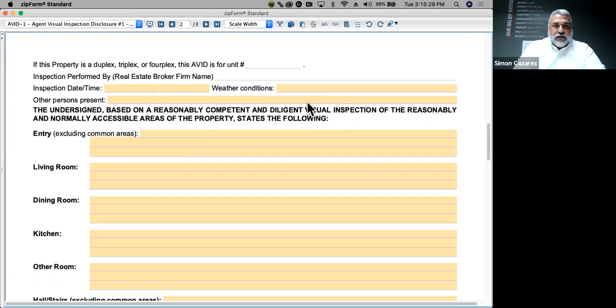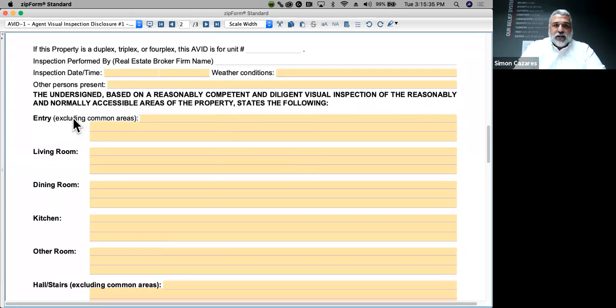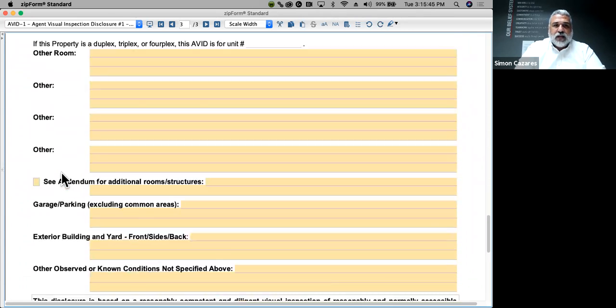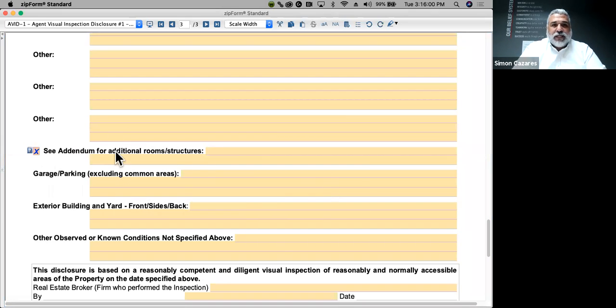It's pretty cool. Now, here are the underlying reasonable, competent, diligent visual inspection areas, okay? Excluding common areas: the entry, living room, dining room, kitchen, other rooms, halls, stairs, bedrooms, bathrooms, others. Here you can click if there is an addendum. Maybe the house is a mansion that you're listing, right? Or your buyer is buying a mansion that has 10 bedrooms. You can add an addendum to it for additional rooms or structures. Garage, parking, anything and everything that you can visually see and know, you want to put it on this ABIT.